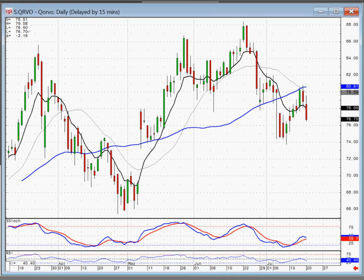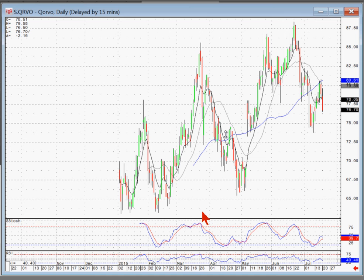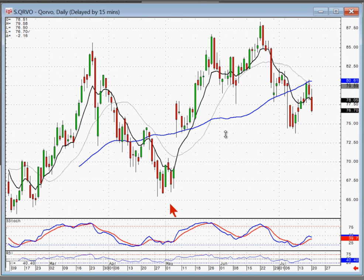And from what it looks like, they pretty much have kind of a trend channel setting up. So I'd look for it to come back and test this area.